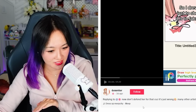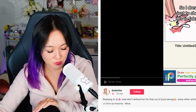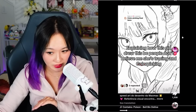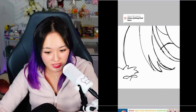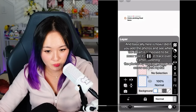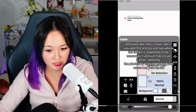So then there's this account by the name of 6XWNTER, or 6 times winter. And the caption reads, explaining how this girl drew this because people don't believe me that she's tracing and color picking. It says, I drew this little thing to show you guys how easy it is to fake the speed paint. And it looks like they're using the same program, Ibis Paint. So they add a photo, and where the line art's supposed to be, the video says to memorize it and trace over after deleting the photo by clicking, then go back and repeat.